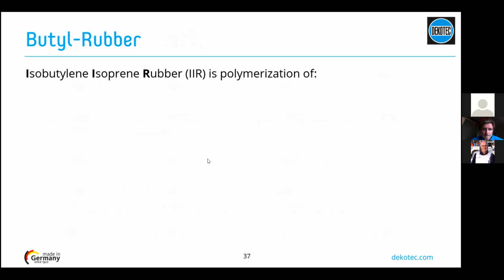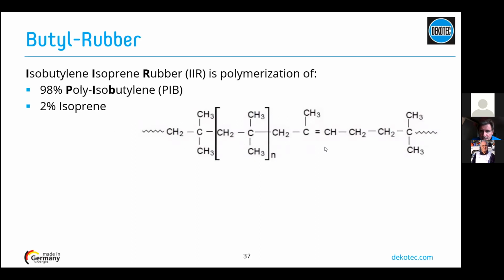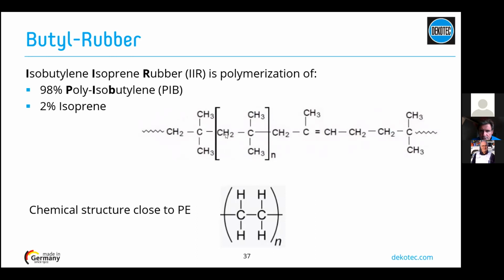So butyl rubber, whose scientific name is isobutylene isoprene rubber, is in fact, again, a chemical reaction called polymerization of polyisobutylene, PIB, and isoprene. So this is the molecule, the chain, as it is after polymerization. And you can see that it is a mixture of carbon and hydrogen atoms with a structure which is very close to polyethylene. And I remind you, polyethylene is one of the simplest molecules.